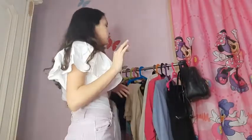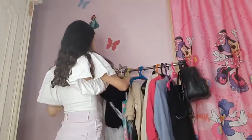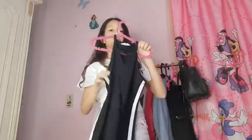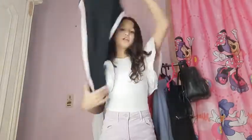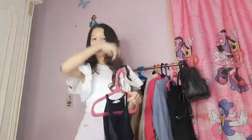Something else that isn't as basic, but that you really need in your wardrobe, is a black dress. Why I said black is because black is super basic and it's the color you'd go for in any event. Sometimes you'd like to be colorful, but mostly when you've got an event or a dinner or a night out, you would definitely like something black.